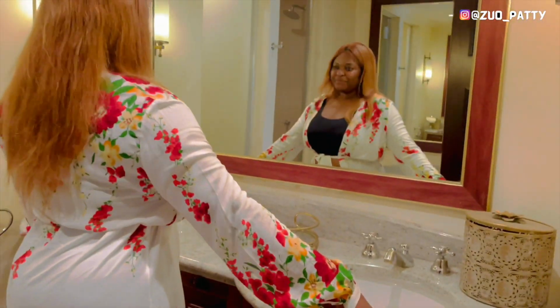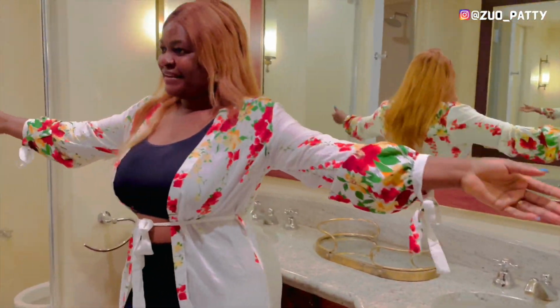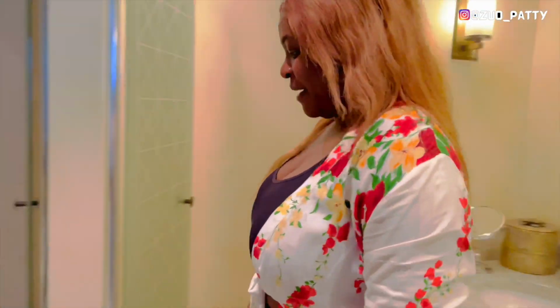Is this not a beauty? This is gorgeous. Look at that. The fully functional bathroom. Look at that top.